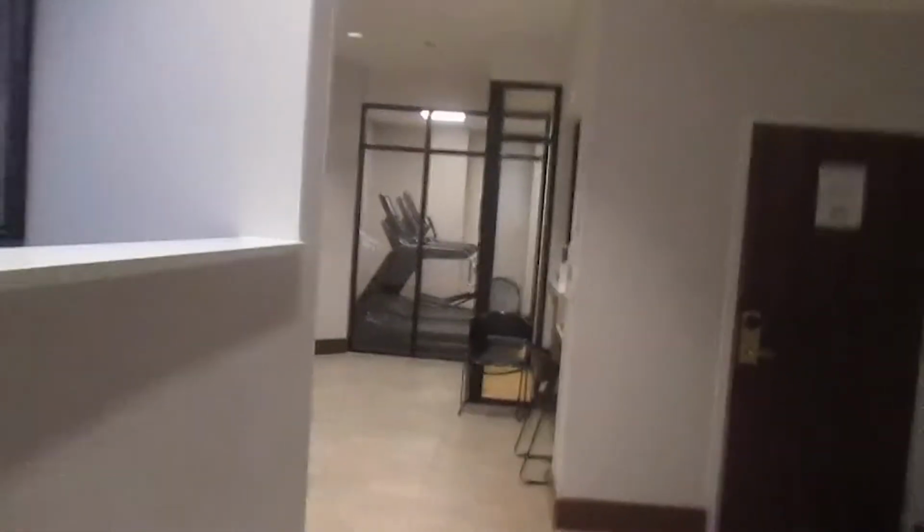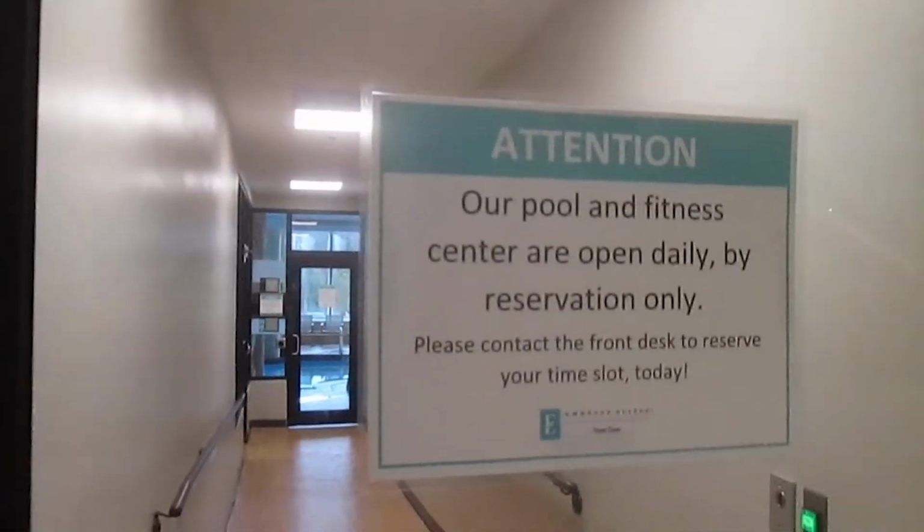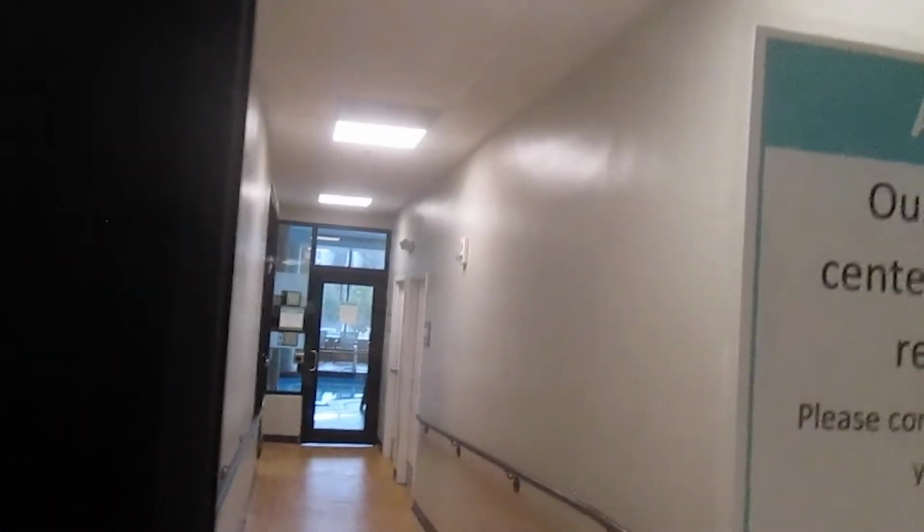They also have a Hertz car rental center. Here's another fire emergency exit. And over here is the exercise room and the indoor swimming pool, which does have a spa. But unfortunately, we're not going to take a look at those both because they're open for reservation only. You do have some more public restrooms there.